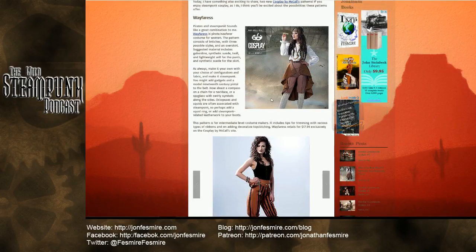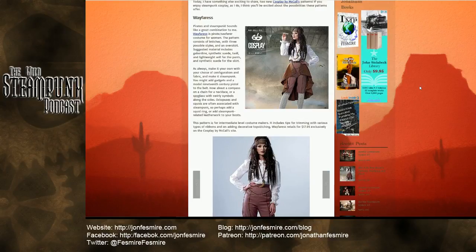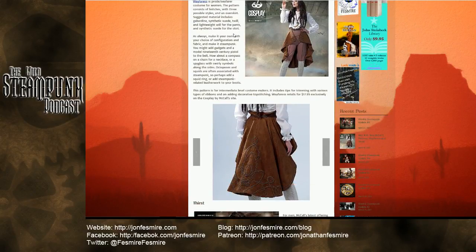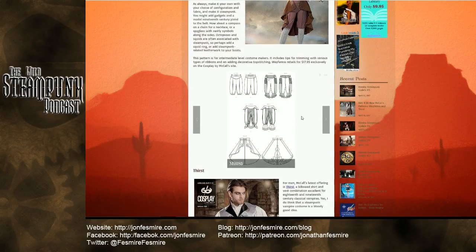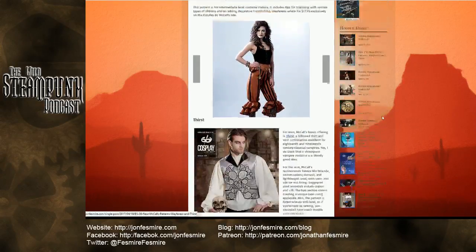So this Wayfarers, I love this seafaring pirate lady costume. I think it's beautiful. So what I talk about is what it covers. It covers the breeches and the coat, undercoat part here, whatever it's called. And I talk about some of the tips in the pattern and what you get with it. So yes, these are patterns. These are not actual full outfits. You need to make them yourself if you can sew. So I talk about that, and give some ideas I came up with to give it a more steampunk flair.